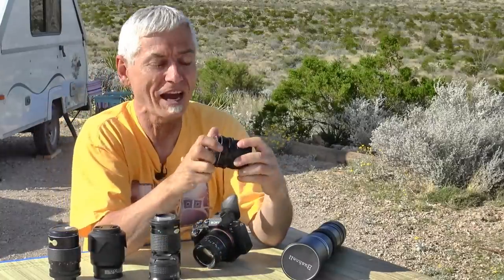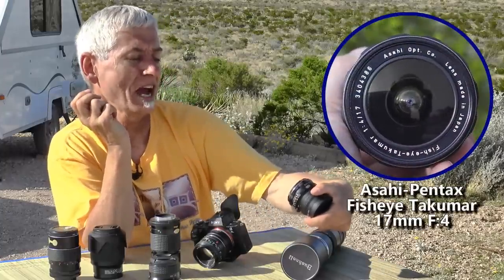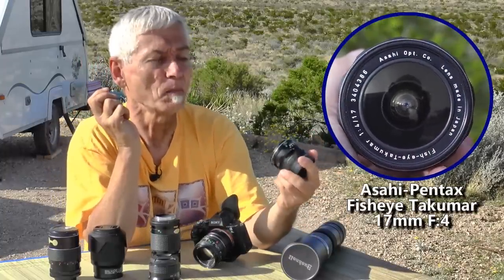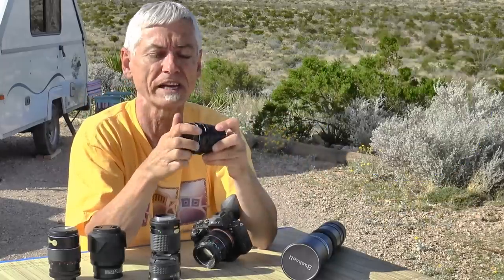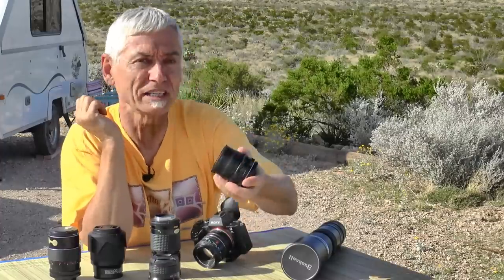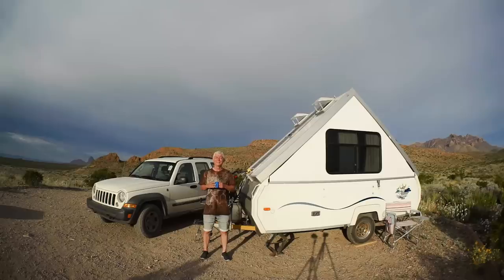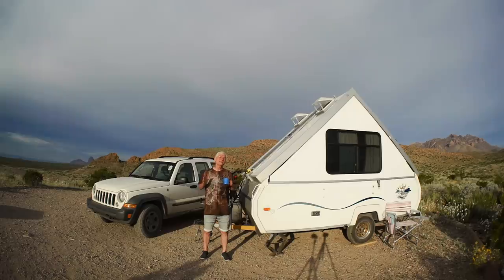I've got a fisheye lens made by Pentax. It's a fisheye Takumar. I think it's about a 170-degree high quality. I got this at a used furniture place for about $40. And this is the fisheye, which gets a lot of background in there. So much that it tends to distort. Let me show you a different angle of this so I can show you what I mean.